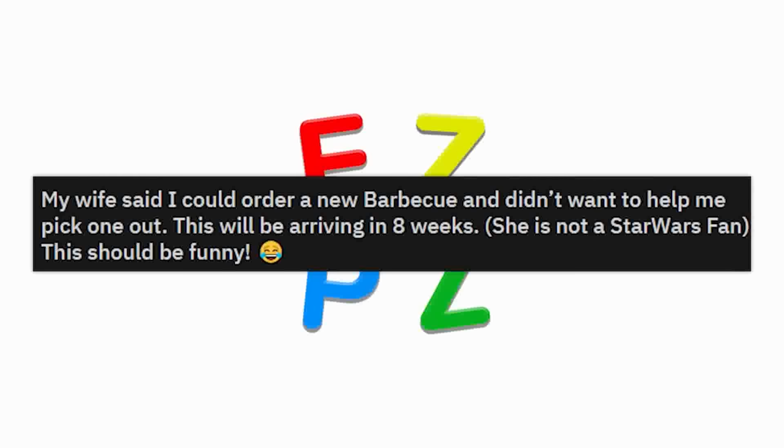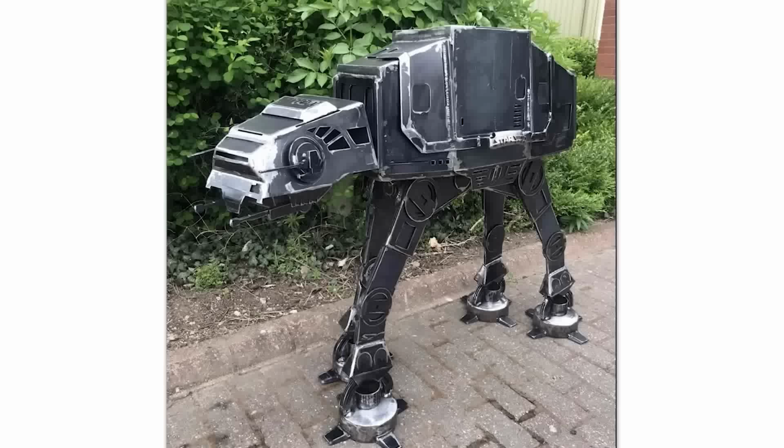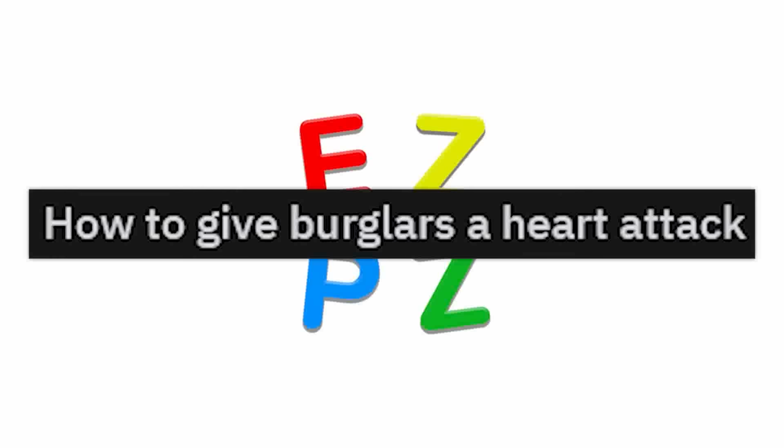My wife said I could order a new barbecue and didn't want to help me pick one out. This will be arriving in 8 weeks. She is not a Star Wars fan. This should be funny. It's an AT-AT. That looks like a custom made AT-AT also. That's fantastic, but I feel like it's gonna fall over. How to give burglars a heart attack.